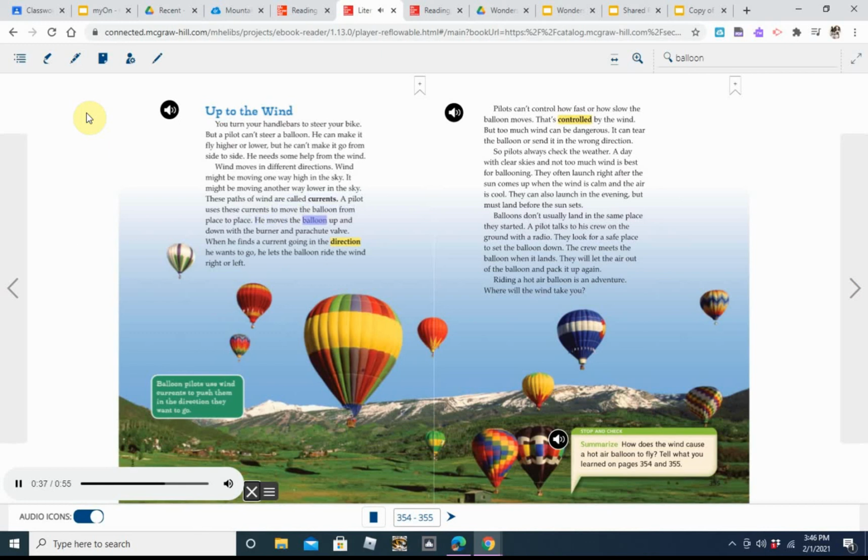He moves the balloon up and down with the burner and parachute valve. When he finds a current going in the direction he wants to go, he lets the balloon ride the wind, right or left. Balloon pilots use wind currents to push them in the direction they want to go.